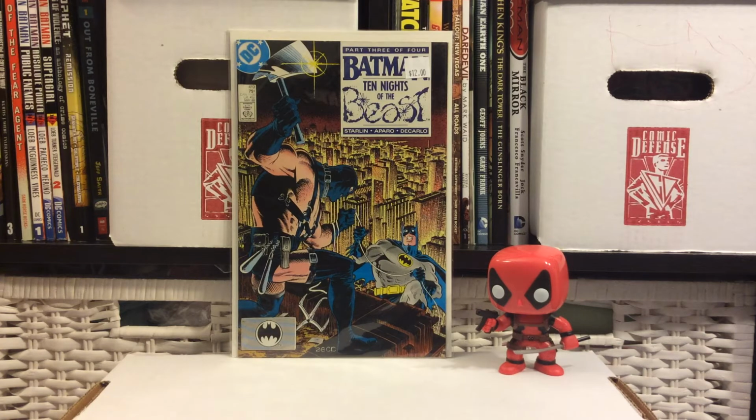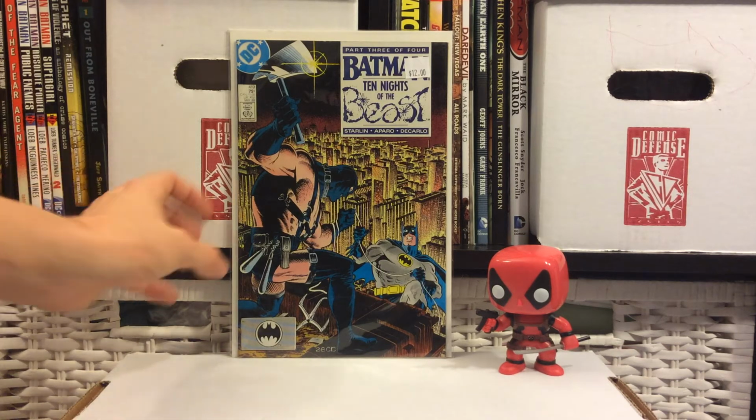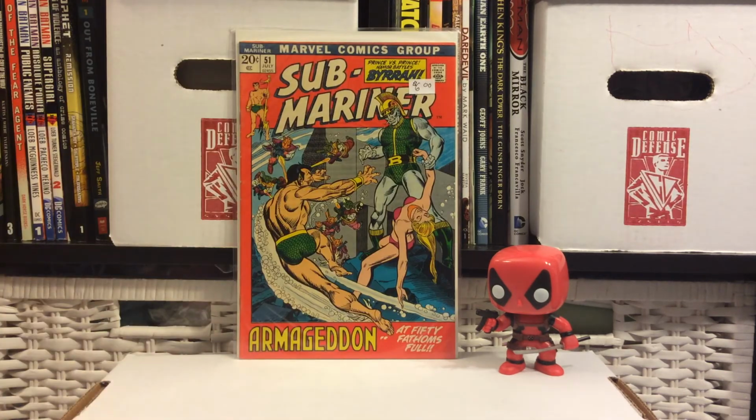Starlin and Apparel's really good. I got another great book by him coming up. Just a super sexy Bronze Age Submariner. Love the colors. I love just the design and the layout of this book. It's just beautiful. Love these covers for these early Submariner ones.